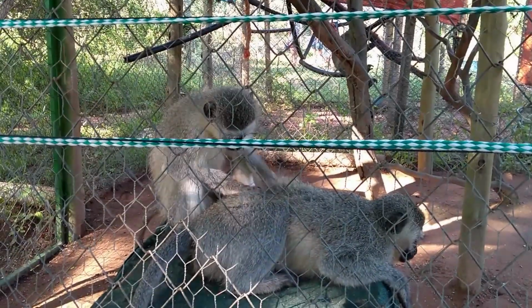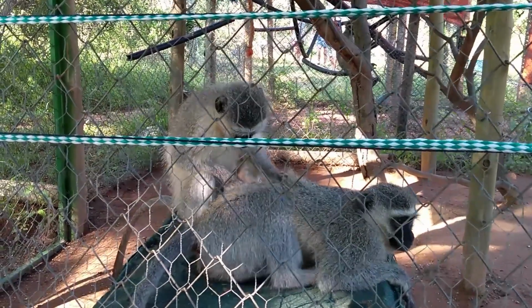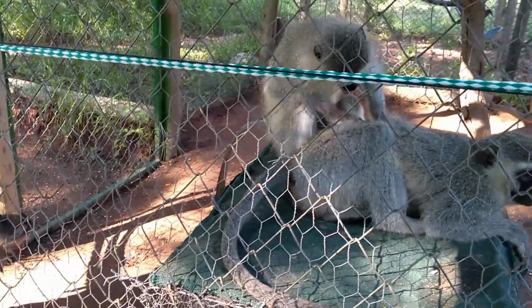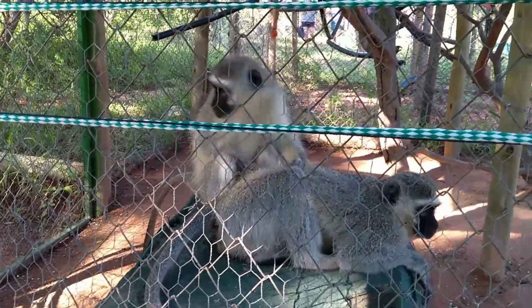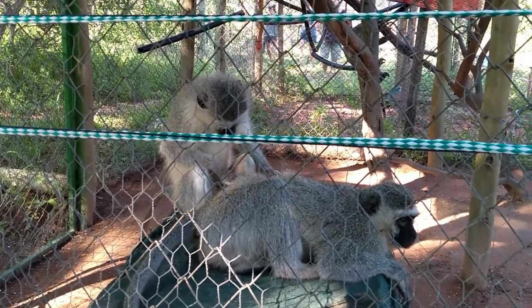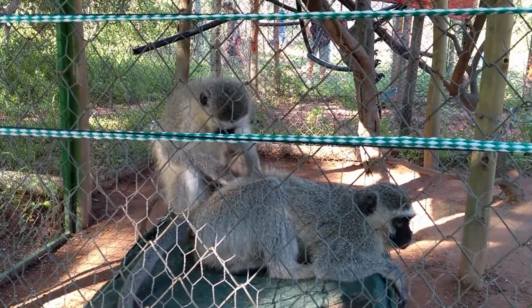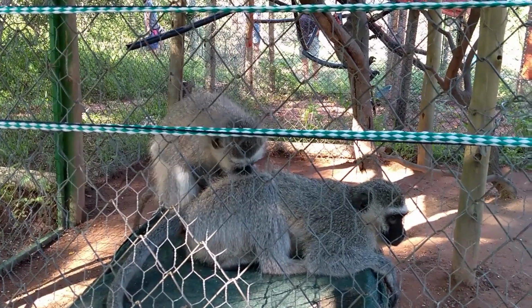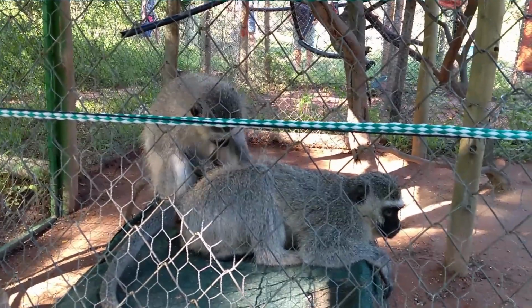This is Moki grooming Luca, and two little ones are just playing about. It's all going well with Moki at the moment. First time we've given her a chance to be a mum. Fingers crossed, she's doing a great job so far.